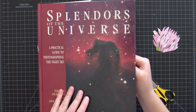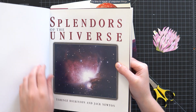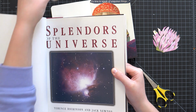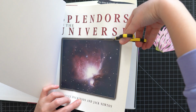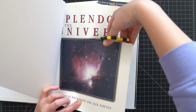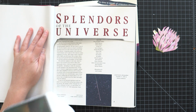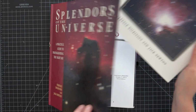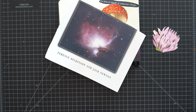So I knew I needed one other thing, and I thought, well, we're kind of in space with the moon, so let's just keep the space thing going. I pulled out this space book and found a galaxy that I liked the colors of. And the thing I like about this picture is that it was very bright white right in the center. And I thought that was a nice thing to put behind the bee and the moon.